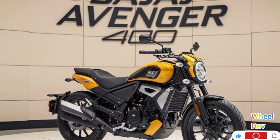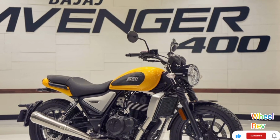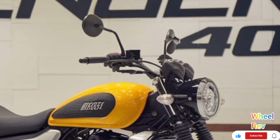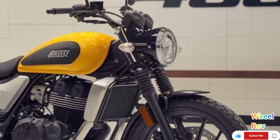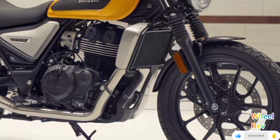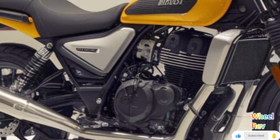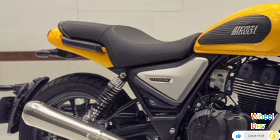Let's start with what's under the tank. The 2025 Avenger 400 is powered by a 373cc single-cylinder liquid-cooled engine, derived from the Dominar 400 but tuned specifically for smoother low-end torque and a relaxed cruising character. It produces around 40 horsepower at 8,000 rpm and 35 Nm of torque at 6,500 rpm, which makes highway overtakes and long rides a breeze.